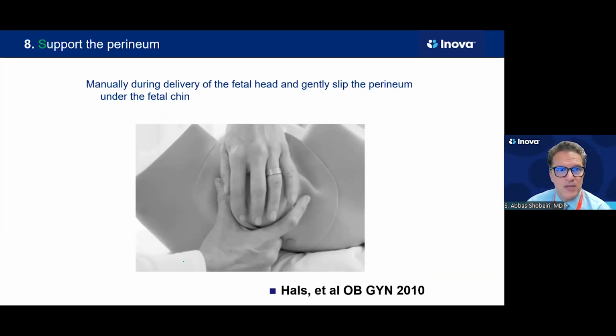The perineum is always supported, but especially when the baby is trying to come out of the vaginal area, the vagina is literally pushed over the baby's head, and the perineum is slipped under the fetal chin, and the baby's head is delivered.